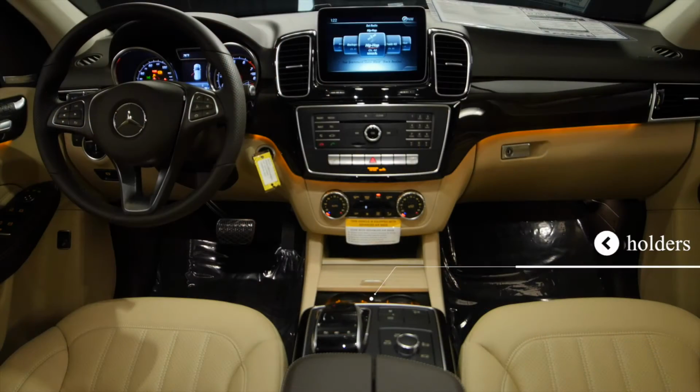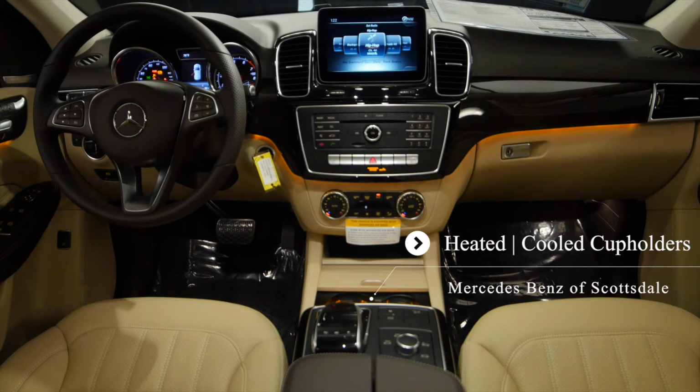Let's continue with the interior. Here, you're going to have heat and cooled cup holders. That's going to be fantastic. You come in double fisted. You know, sometimes you have a hot drink and a cold drink. You'll be able to put both of them in here.